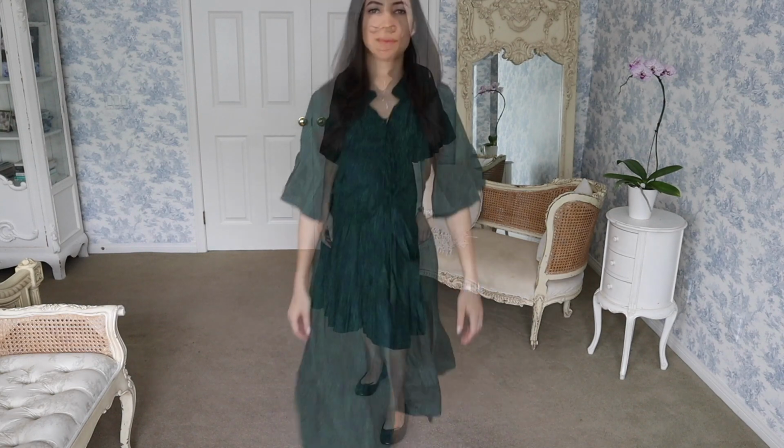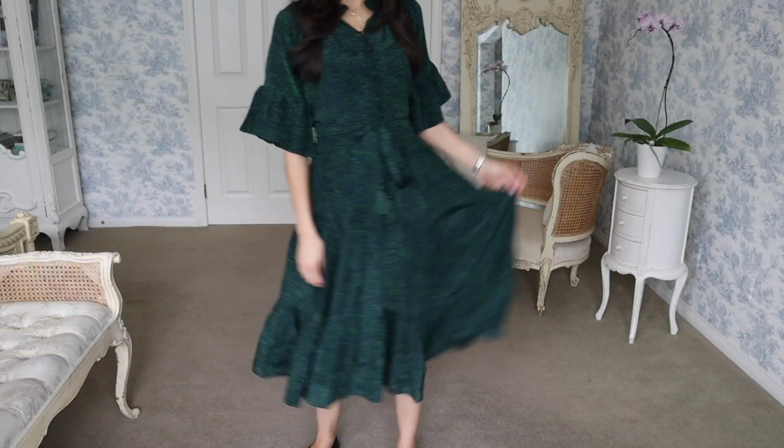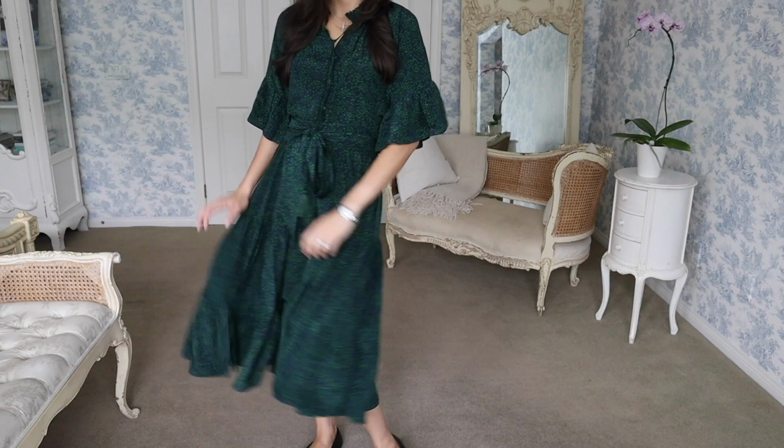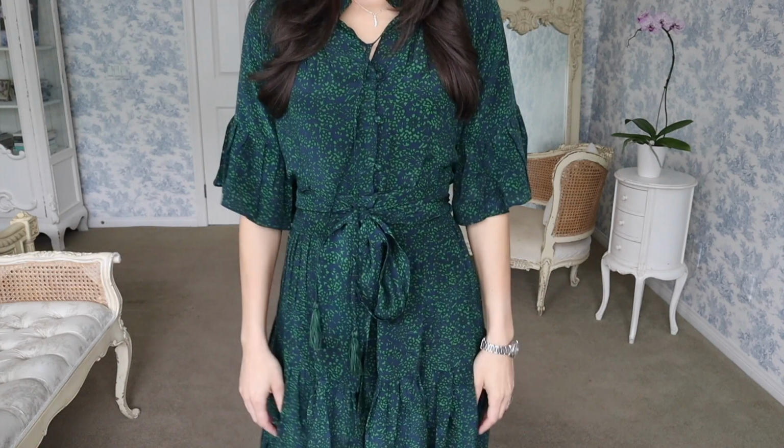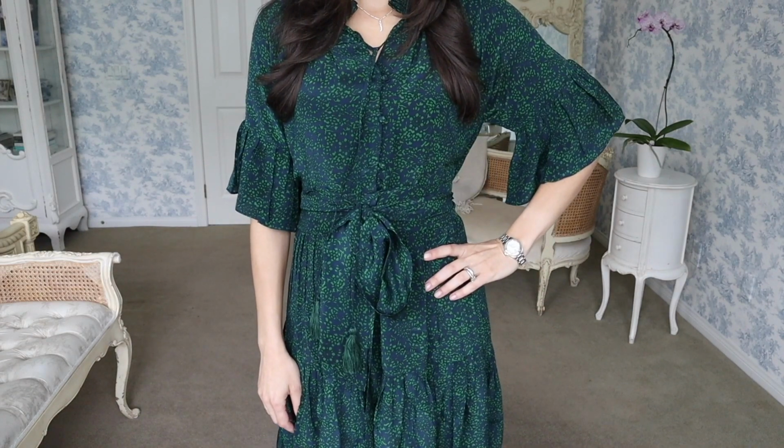Or you could just wear it casually, because you know I like to be a little fancy. You could wear it like this. Today I'm wearing this to church, and it's just a nice elevated look. It's so flowy, and the silk is very generous. So it's a very high quality dress. I absolutely love it. I love the shape. Anyway, it's beautiful.